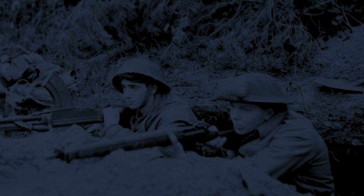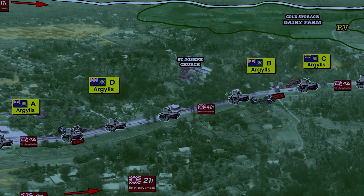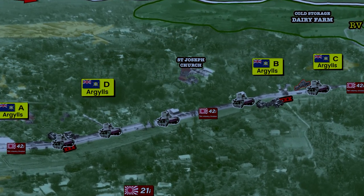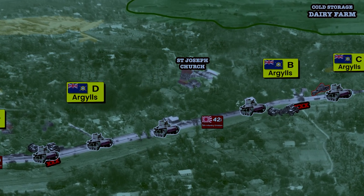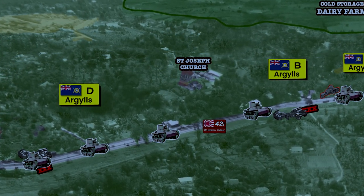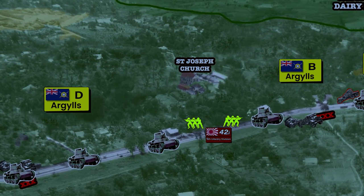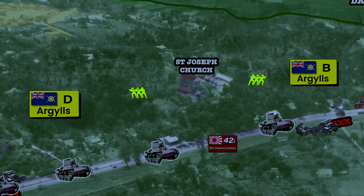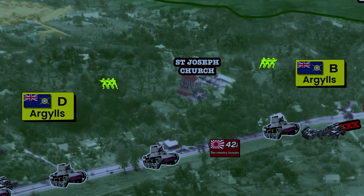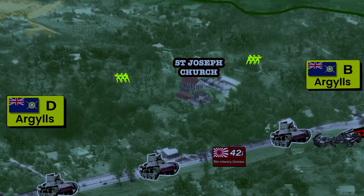However, in the early hours of the 11th, the Japanese sent two companies of infantry soldiers through the rubber estate to flush out the enemy Argylls who were harassing the tank column. Advancing exactly between the four Plymouth Argyle Company positions where St. Joseph Church was located, the Japanese patrols started picking off the various sections of the Plymouth men.